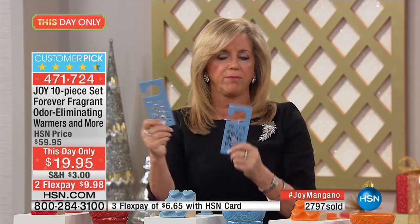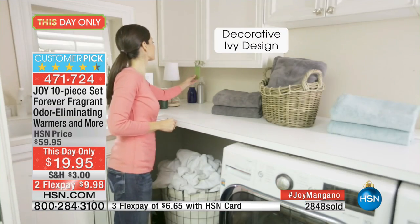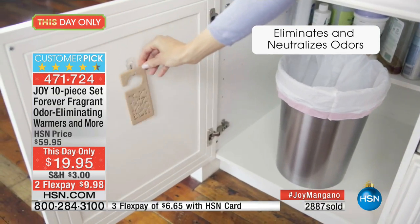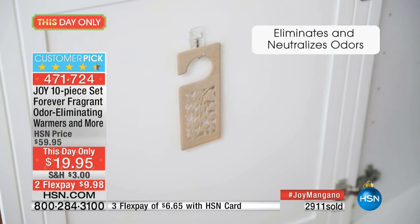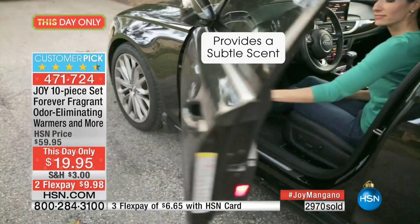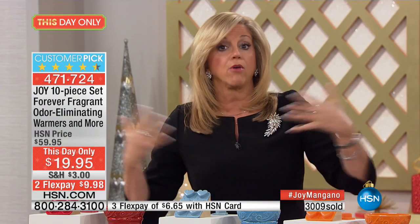I have a walk-in pantry in my home. These will eliminate odor and give you a subtle, fresh scent. Hang it on the doorknob, right? For two years. These have earned the Good Housekeeping Seal, by the way. Forever Fragrant has been featured in Good Housekeeping Magazine. This product will change your home area.